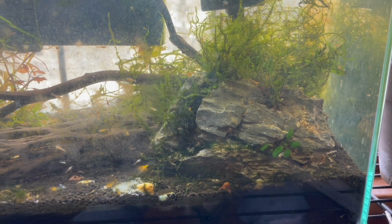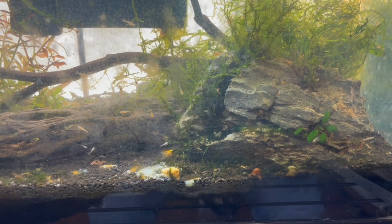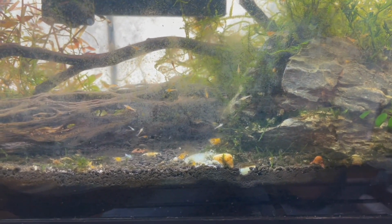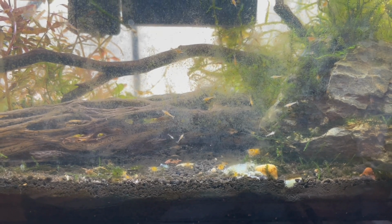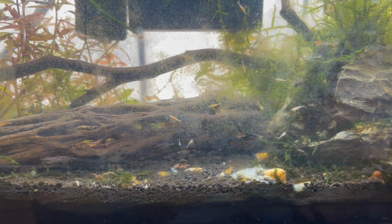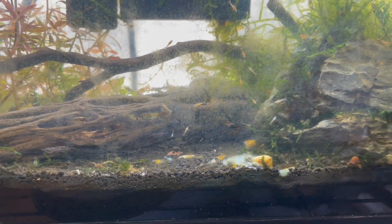And so, I don't know, it's kind of my least maintained tank, and also it's my favorite tank at the moment, just because there's such a variety of life in here, and the sizes of the shrimp. There's like tiny, tiny shrimp, and then slightly bigger shrimp, and then the baby mamas. There's 3 of them in there now.